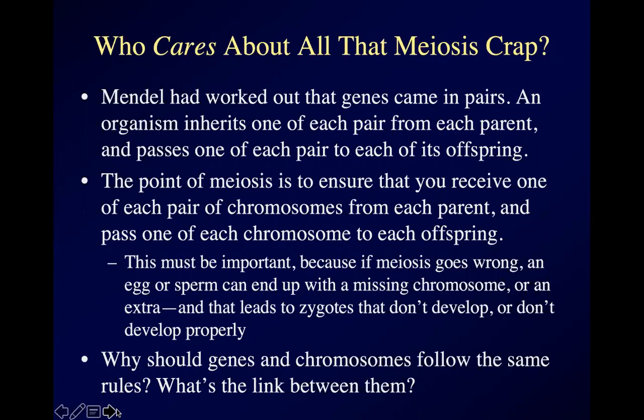And this somehow has to be important because we know that if an egg or a sperm ends up with a chromosome that's missing or an extra chromosome because of a mistake in meiosis, that can lead to fertilized eggs that don't develop or that don't develop properly. So genes and chromosomes are actually following the same rules. Mendel worked it out by counting a bunch of bleeping pea plants. Microscopists of the late 19th century worked it out by staining a lot of slides. And yet here we are, these are following the same basic rules. So is there some kind of link between them?